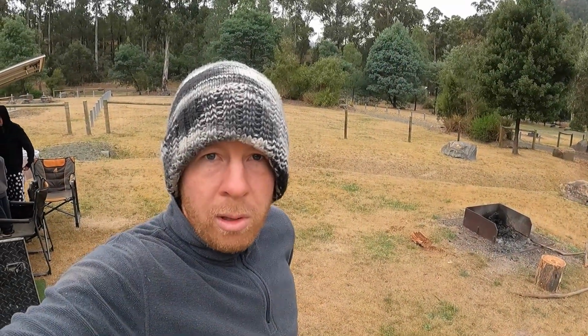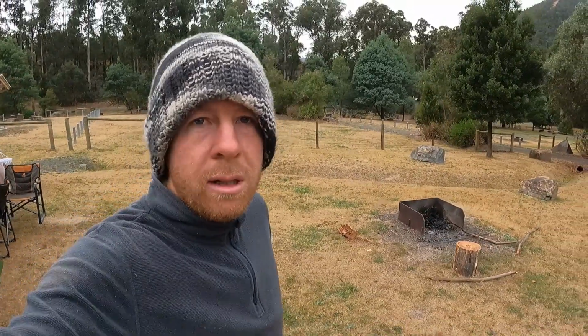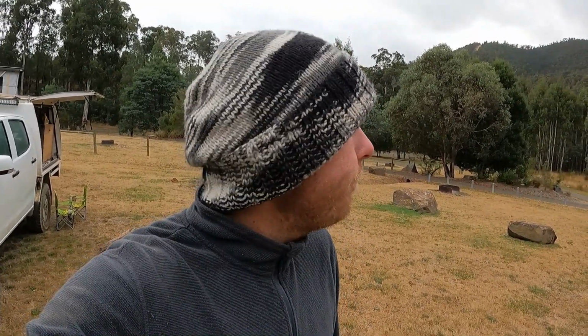Good morning, welcome to another day in paradise. The weather's turned a little bit. We're expecting some rain tomorrow, I think 5 to 10 mils, up to 5 the next day, and then another 5 to 10 the day after that. We don't want to get caught out where we shouldn't be with a camper trailer if it rains and gets feral. So we're going to pack up this morning and head into Walhalla, if that's how you say it. I don't actually know.